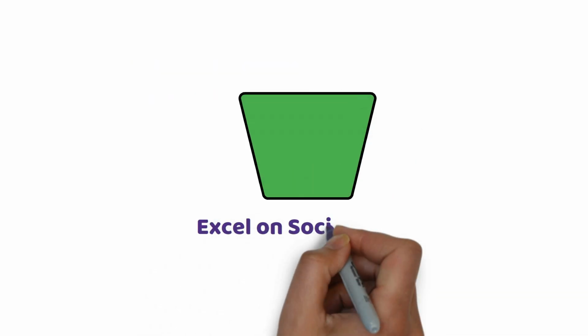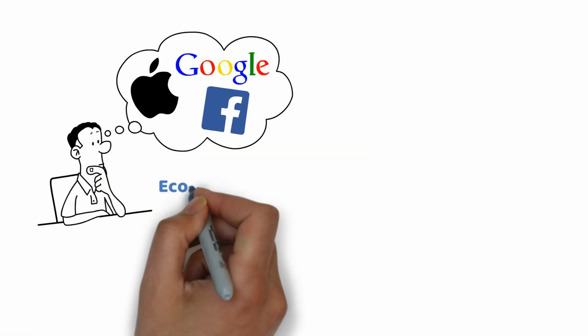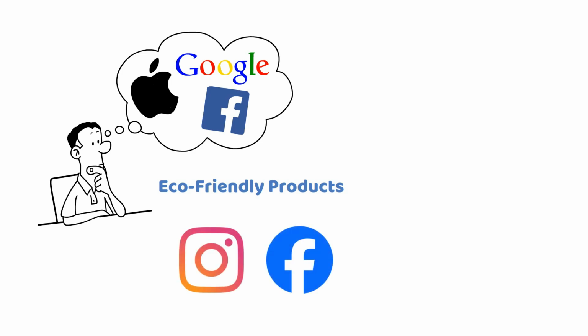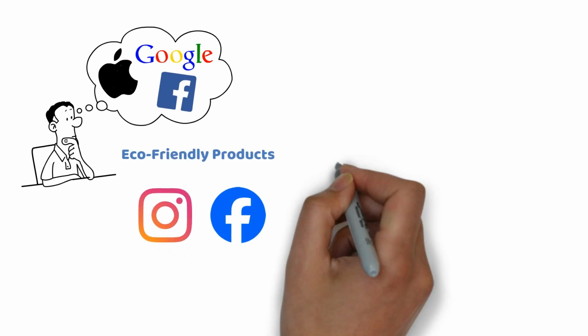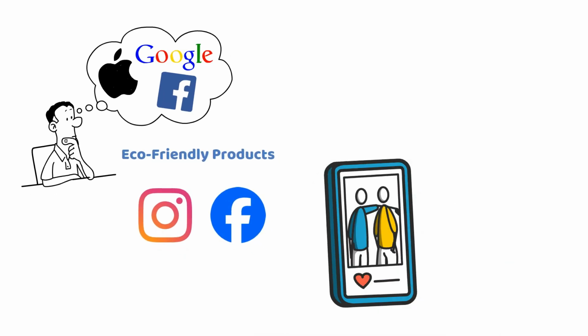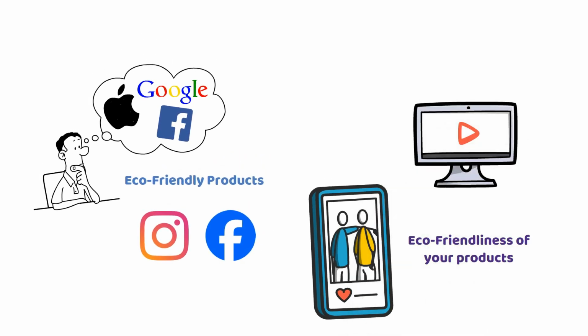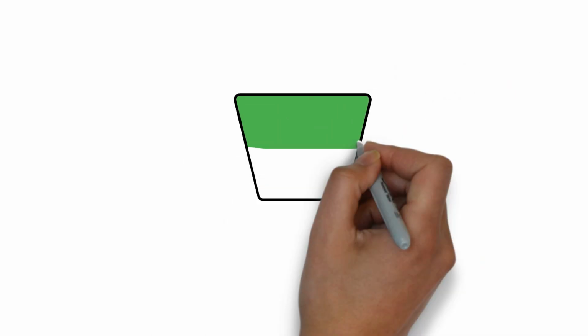Step 1. Excel on social media. Social media is a powerful tool to showcase your eco-friendly products. Platforms like Instagram and Facebook are ideal for this. Create visually appealing posts and stories that highlight the eco-friendliness of your products. Share behind-the-scenes glimpses of your sustainable practices, customer testimonials, and the impact your products are having on the planet.